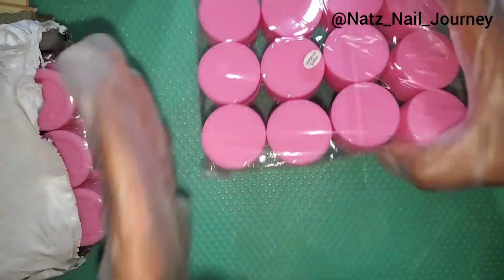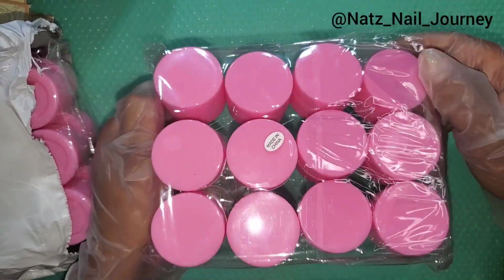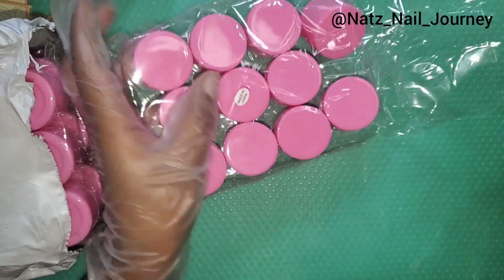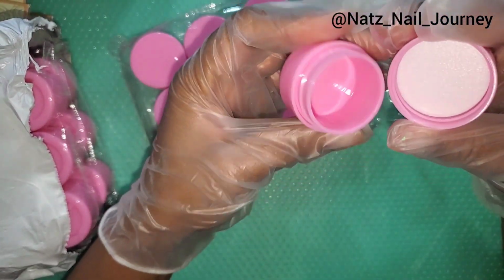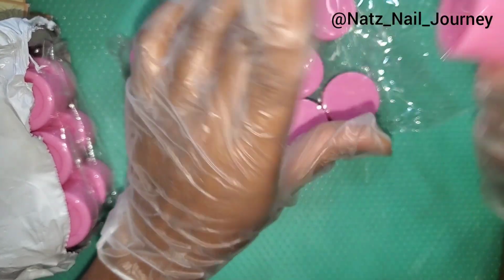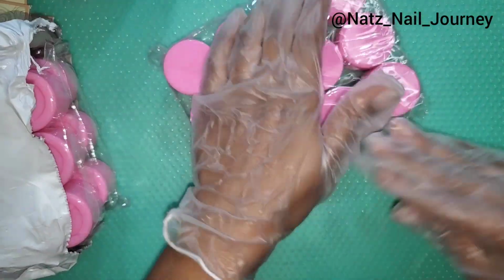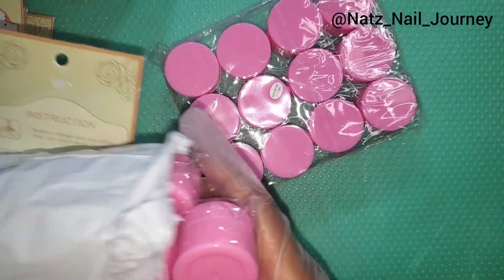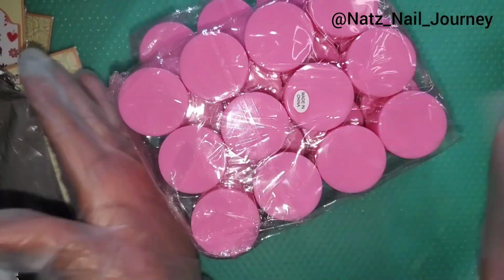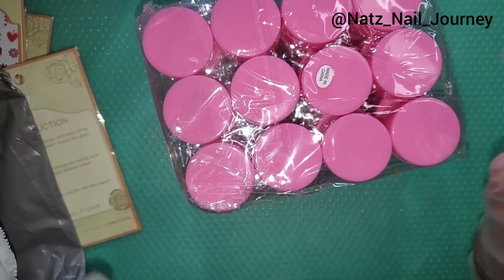Next, I got some 7 milliliter double walled jars. These I'm gonna be using to mix my practice builder gels. I'm gonna be mixing glitter gels in the pink ones. I also have the gray ones in my cart, which I'm gonna be using to try to mix me up some colored builder gel. So stay tuned for those experiments coming soon.